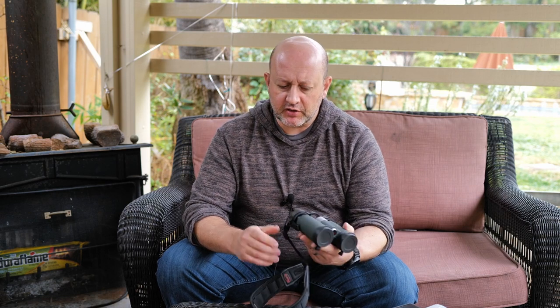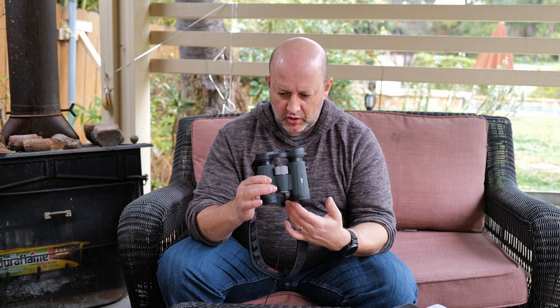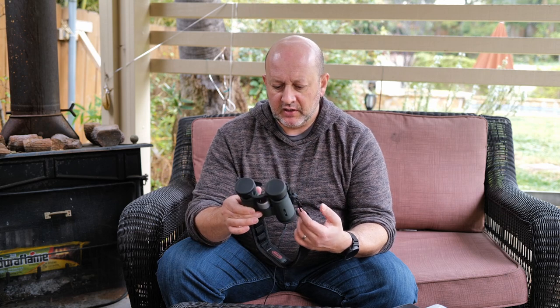I've mentioned the binocular before, and I figured it is a good idea for me to talk about it in a little more detail. Although, kind of like with my last binocular review, which was the Vortex Razor UHD 10x50, this one is surprisingly difficult. And it's surprisingly difficult, really, because I really like the binocular. And there's very little to compare it to.